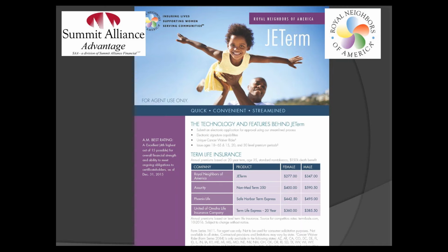So again, a company by women, for women, supporting women, they're going to have better rates for females. So you notice the huge difference there, $277 compared to the other companies.